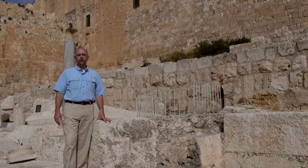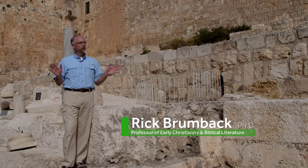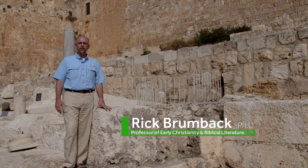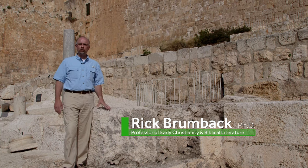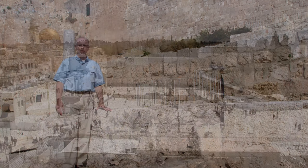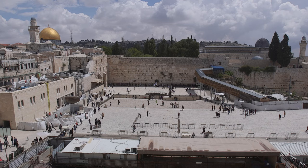We're here at the southern section of Herod's Temple, the center of Jewish worship during Jesus' lifetime. Within about 4 decades of the Savior's ascension, all of this will be destroyed by Roman armies. For many years, the only known surviving portion was the Western or Wailing Wall.